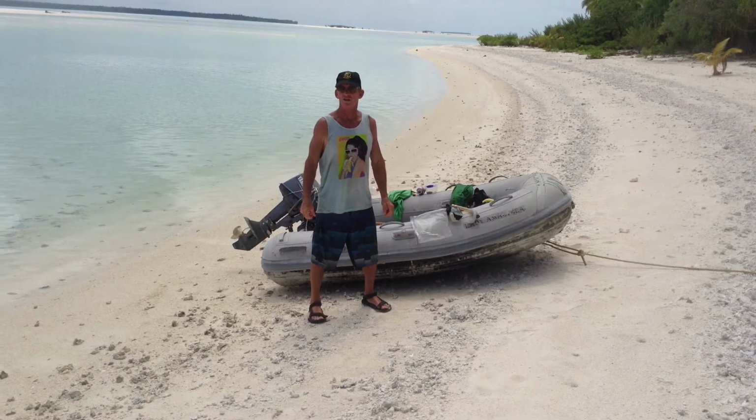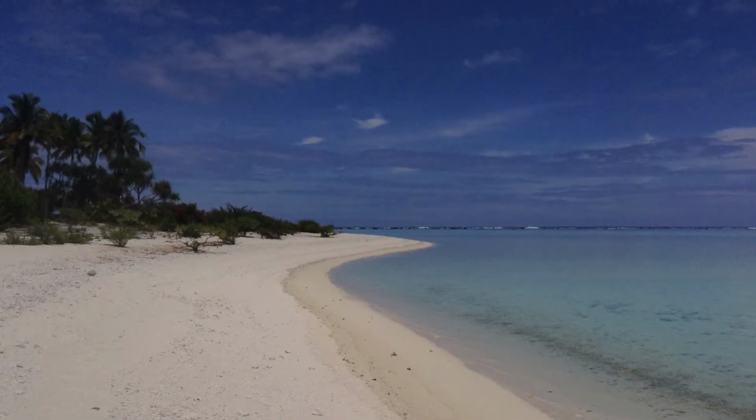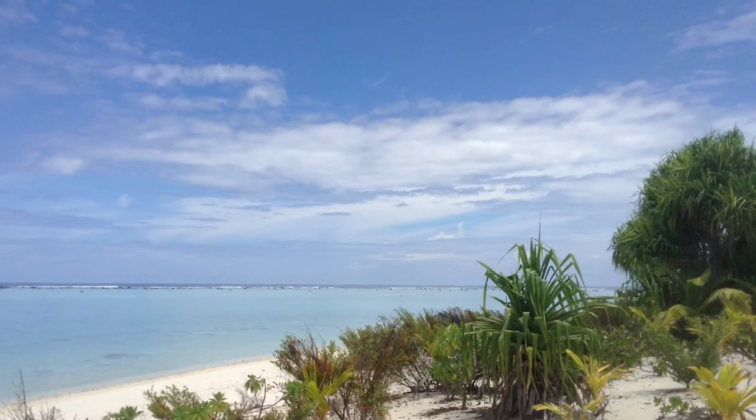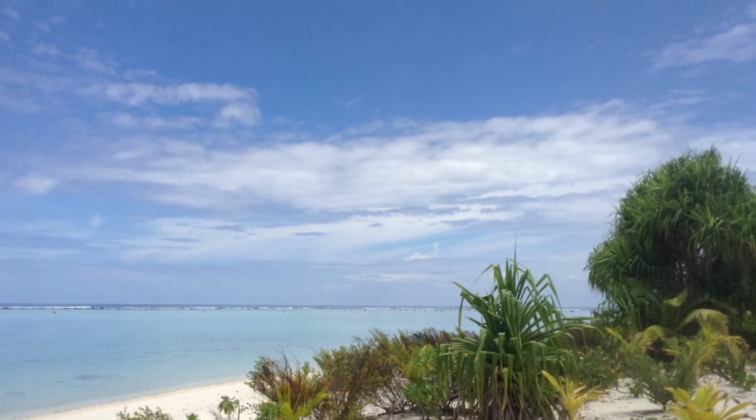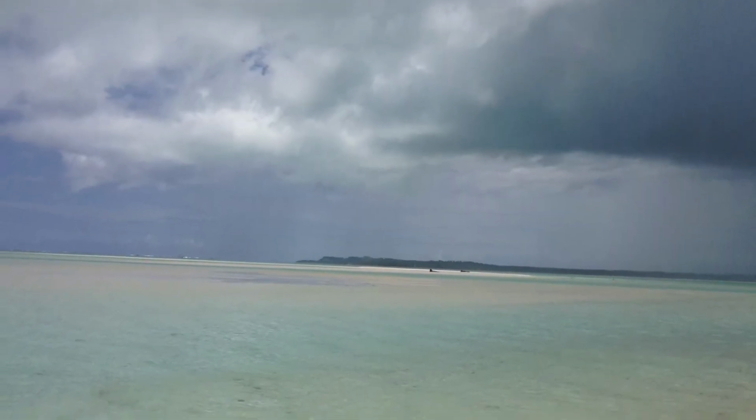We got over there, walked around. Of course, there's nobody living on this island. They call them motus. So we walked around and just had a nice day. I also went kite surfing there on another trip.